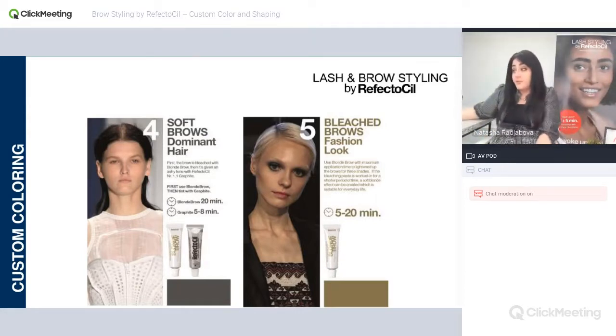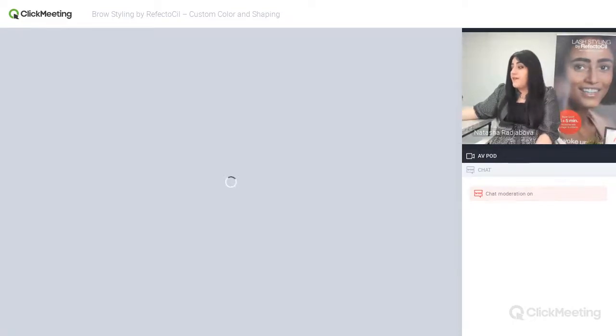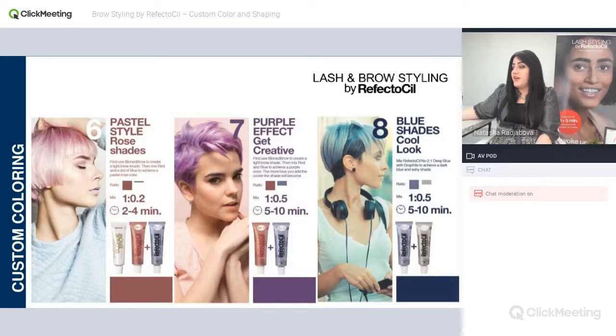If you want the bleach brows, but that's mostly for fashion looks. So if you work in the industry as a makeup artist, that you work for the fashion industry and you're doing runway shows and they need that bleached out look, you can safely use our bleaching paste on the eyebrow. Then we have where we come into these fun colors, okay?